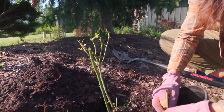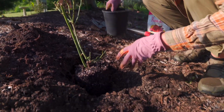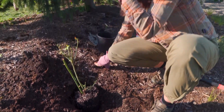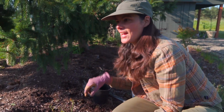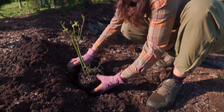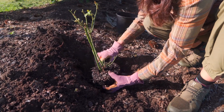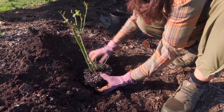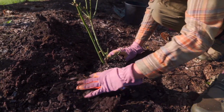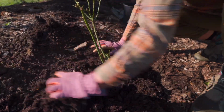Maybe early in the season, if it's still cold, you could mulch around it and then move the mulch back. But we're in summer right now, although it feels a little bit like autumn. We've just had such a good summer. Everyone's complaining about, oh, this is too hot or whatever, but honestly, we've had the perfect summer since we've been here. So I'm just gonna bury the tag in there in case I ever forget what this rose is. So I'm just gonna pull this down.